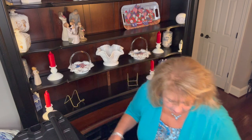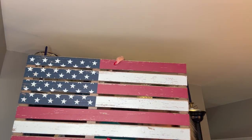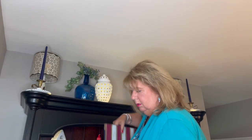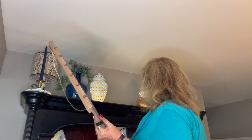Okay, I'm pulling my little ladder over here, and I'm going to climb up on this ladder. We're going to work on the top of this hutch a little bit, so let me get you guys positioned. Okay, got me a couple of candles here, and I've got this American flag. Nothing is new that I'm going to be using up here, you all. Not one thing is new. Let me back up my ladder. Okay, now this goes right in the center in the back here.